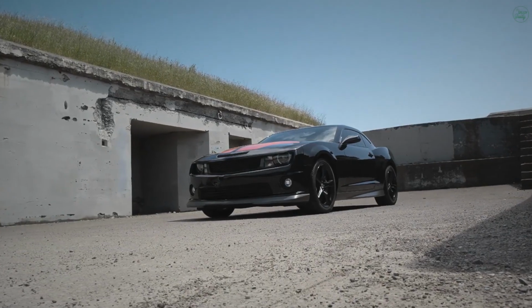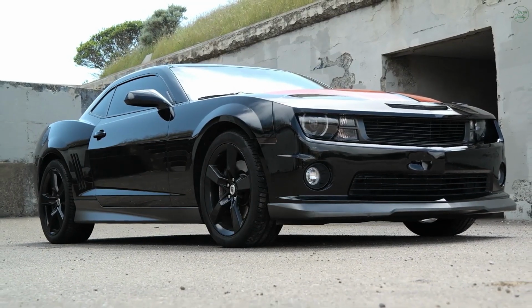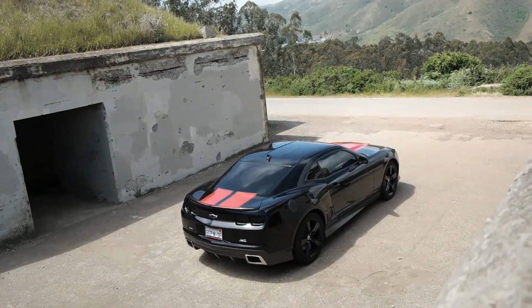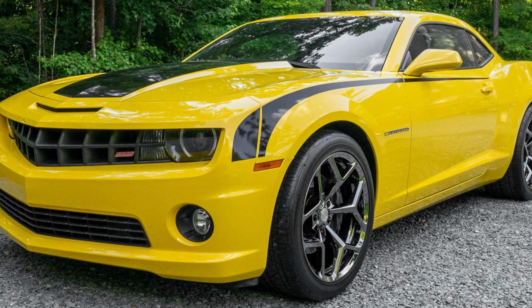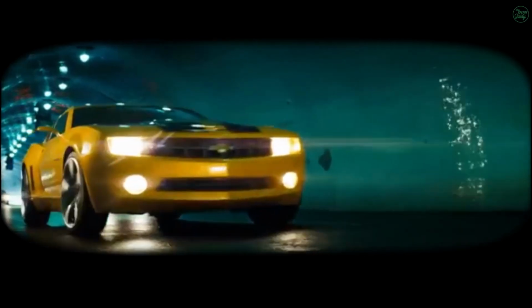The 2010 Camaro SS was the first car in the nameplate after Chevrolet stopped producing Camaros for about 8 years, which is probably why the 2010 models are so good. One of the selling points of the 2010 Camaro SS is its exterior design. With its sculpted lines and aggressive aerodynamic setup, this car is gorgeous.